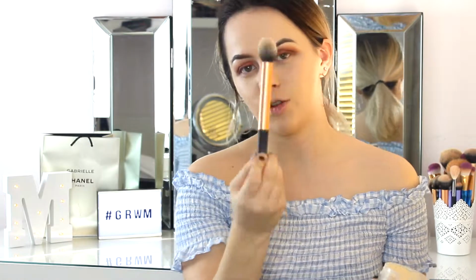So now, once you've done that, you obviously need to set your face. So again, reaching to my baby Laura Mercier powder. And I take it on the Real Techniques contour brush. Which, yes, it's an odd choice of brush, I understand. But it picks up product really well and it like disperses the product really well. Is that what the name is? I don't know, I just like it for powder.